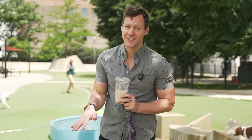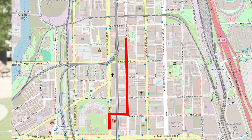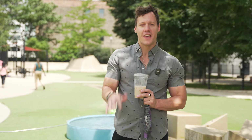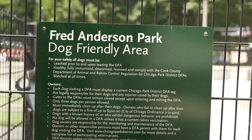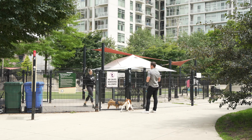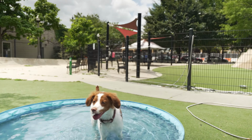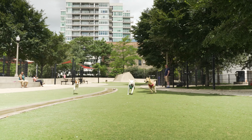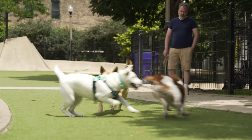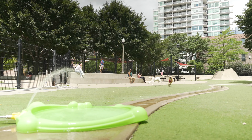One of the best features of the South Loop is the Fred Anderson Dog Park, which is right here. It's probably one of my favorite dog parks in the entire city. They actually separate it between a large dog park and small dogs, so you really keep them separate if you want, but they also have water features. It's a really nice run if you're playing fetch with your dog. Everyone has access to it and it's awesome. So definitely one of the big perks of the neighborhood.